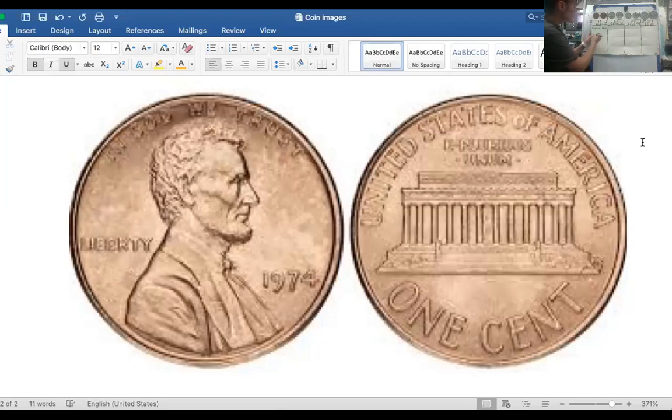That is President Lincoln. So we have Abraham Lincoln on the cover, on the front of our penny. This is what we call the head side because it has a picture of a president. This is our heads, and we have Abraham Lincoln.